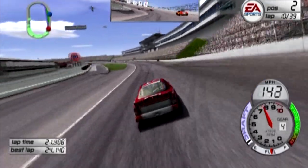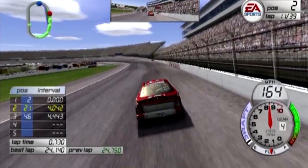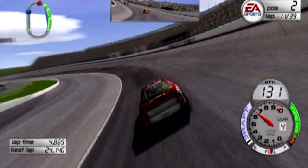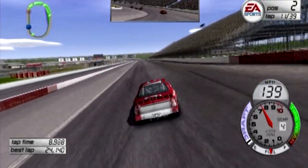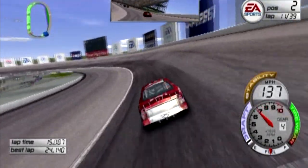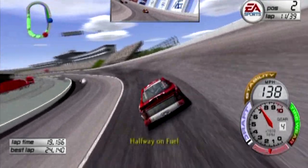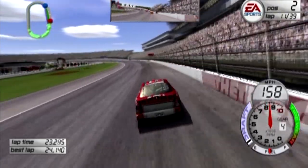Scott Wimmer not too far behind us in that 46. But yeah, he's running up here in 3rd. That is awesome. And Rusty Wallace is checked out. He is 4 seconds ahead of us through all of that mess. He's got the hookup today. I don't know that we can catch him, but we are starting to pull a little bit of a gap on Scott Wimmer here. We just got the halfway on gas warning.